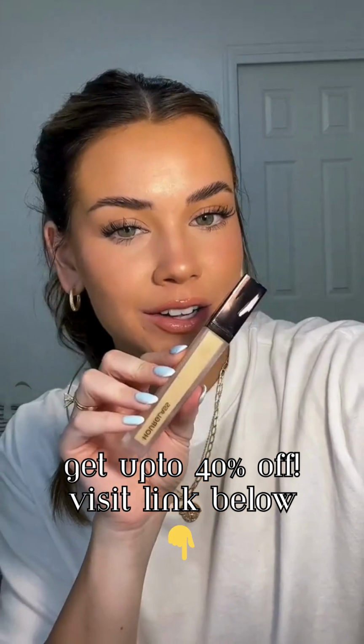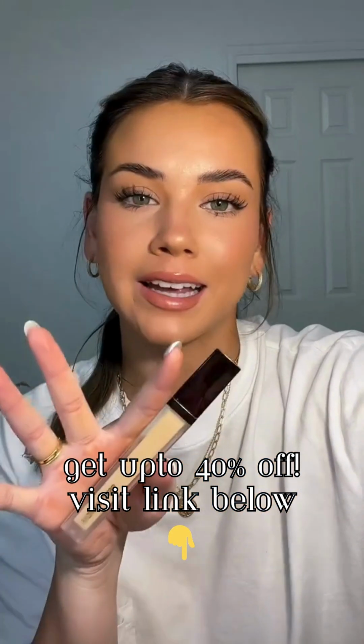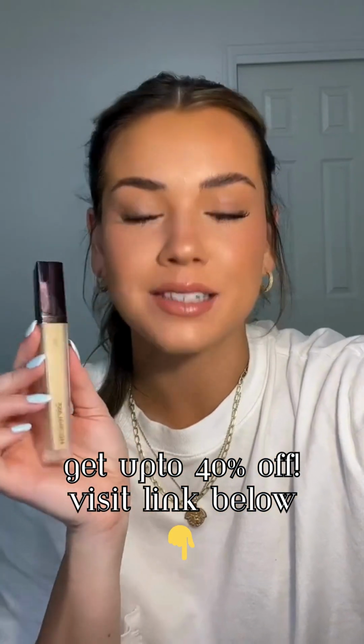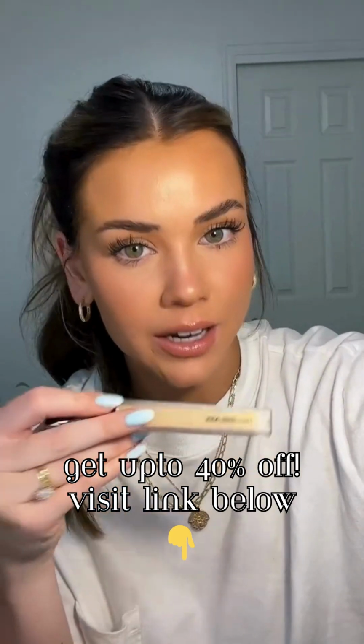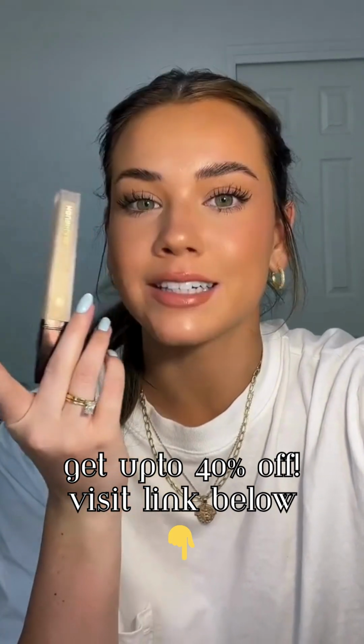Hourglass Vanish Concealer. I had been thinking about this for literally months and I was like, no, I'm not gonna get it. It is so good. I think this is my favorite concealer right now. So hydrating, sits so well under your eyes, doesn't crease. Pretty much everything you would want in a concealer, this one is.